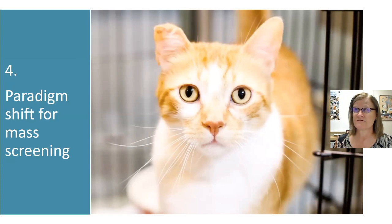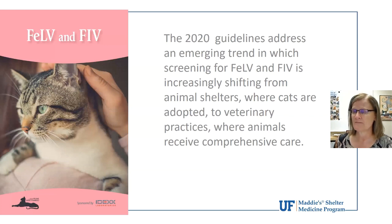So neither of these viruses can be spread by single housed cats. It's not like panleukopenia or upper respiratory infection that you can spread from cage to cage on your clothes. It actually requires very direct contact. So we know that with single housed cats, they are at zero risk for infecting other cats, so there is no urgency to test those cats while they are in the shelter.